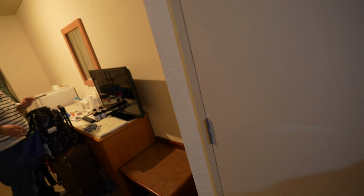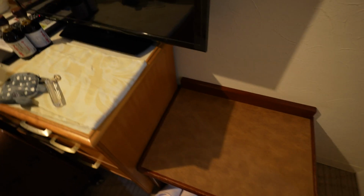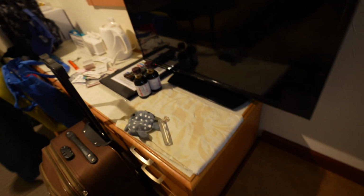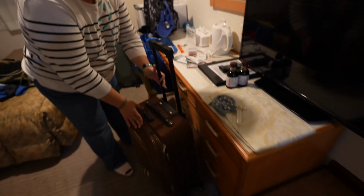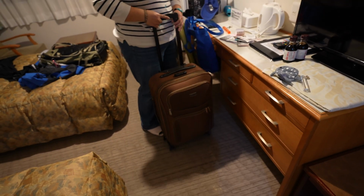So, looking at the rest of the room, we have a place for Lynn to put her luggage right here. And then we have the TV with the desk. And plenty of drawers. Wow. Yeah, we have so many drawers. That's crazy.